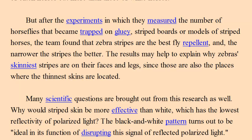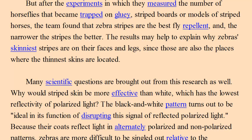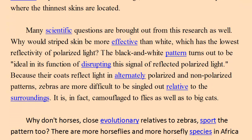the better. The results may help to explain why zebra's skinniest stripes are on their faces and legs, since those are also the places where the thinnest skins are located. Many scientific questions are brought out from this research as well. Why would striped skin be more effective than white, which has the lowest reflectivity of polarized light?